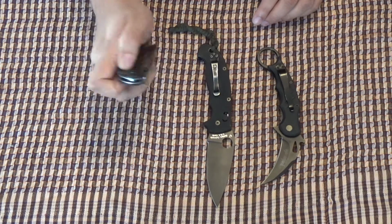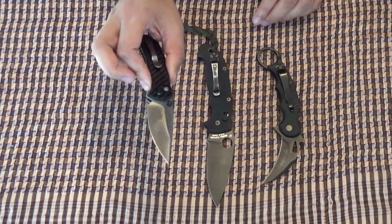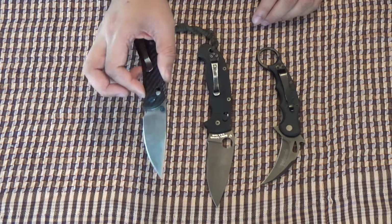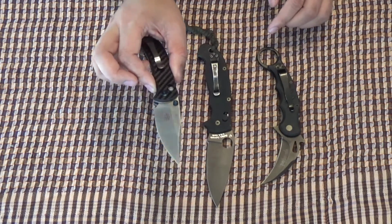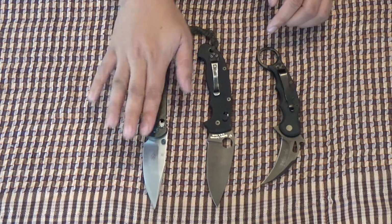And I'll get more into that later on, but it's just a smooth knife. The blade shape is that same kind of leaf-style shaped blade, very similar to the Spyderco, except it has swedges, it has different lines that I feel will help it in penetrating thicker material like leather, plastic, whatever it may be. So we'll get into that in just a little bit.